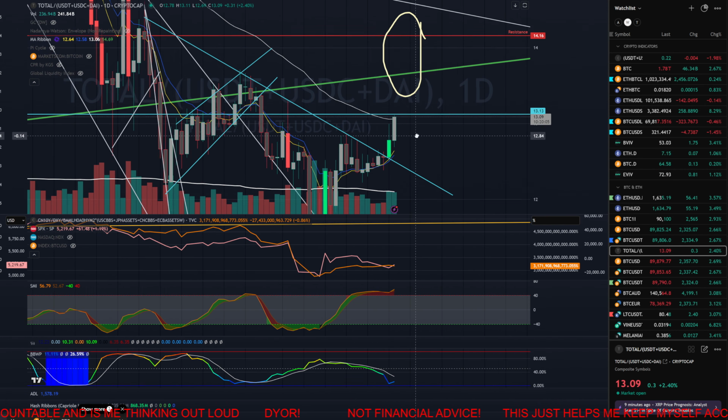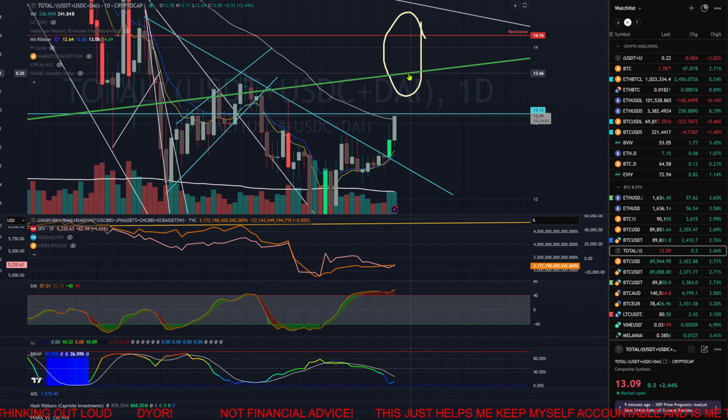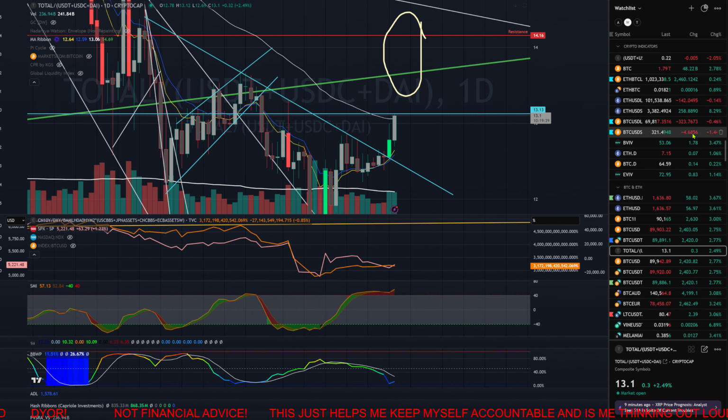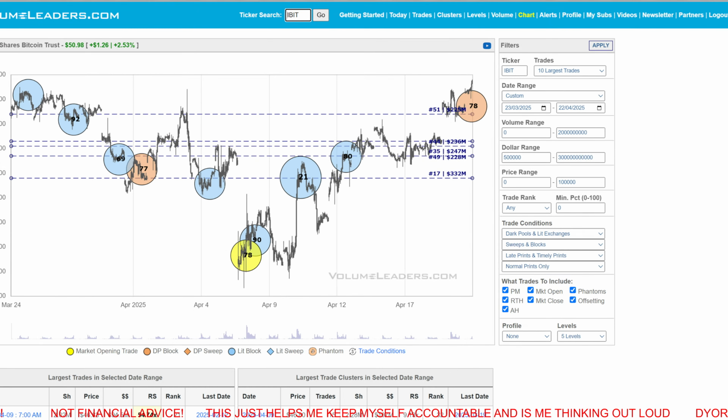So what I'd really like to see is a daily close above that 50 EMA on total versus stables, and then that's probably your target there. Doesn't have to get up there, but that would be another take profit level. It actually would be a big take profit level. If I haven't hit any of my other take profits by the time we get to there, I will be taking profit regardless. So just wanted to go into this first.